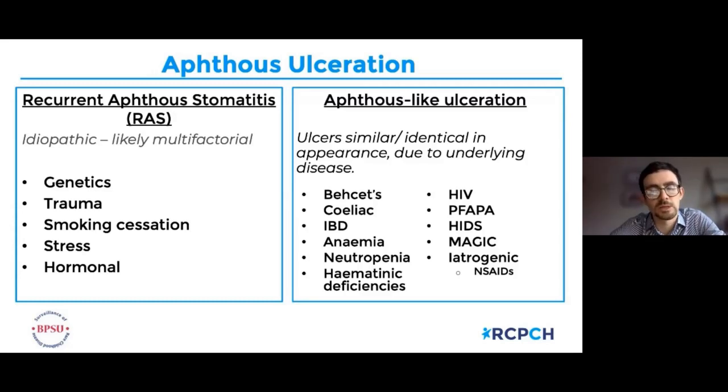Where patients experience ulceration that is clinically identical to RAS, but there's an underlying systemic cause, these are termed aphthous-like ulcers. Some of the causes include Behçet's, gastrointestinal disorders, hematological disorders, or other autoinflammatory syndromes, but the list I've shown here is by no means an exhaustive one.